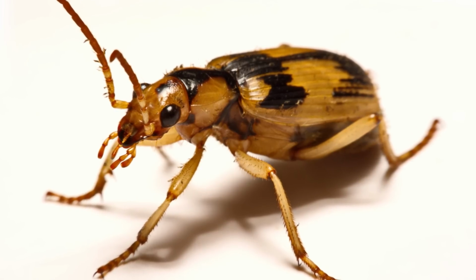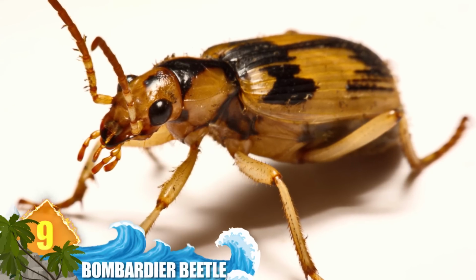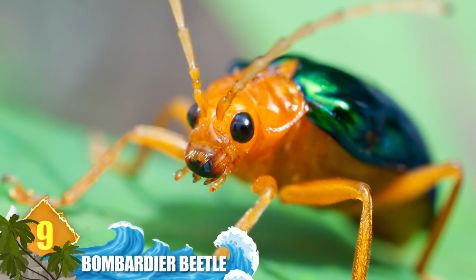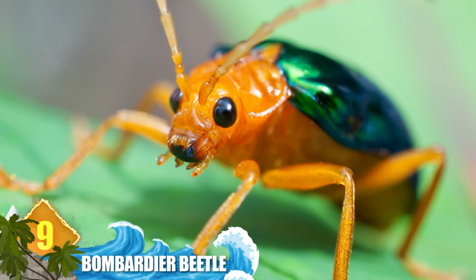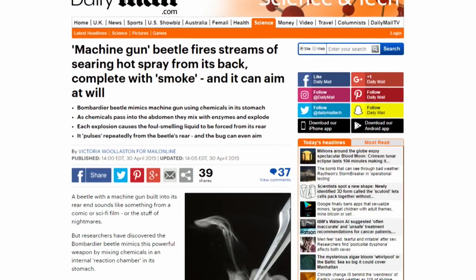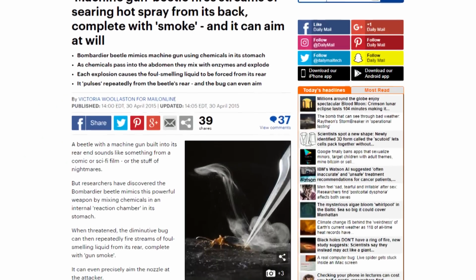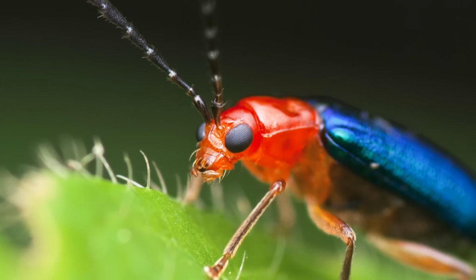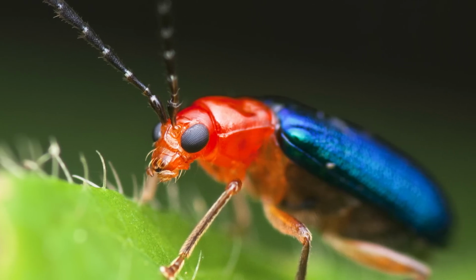9. Bombardier beetles. The insect is well known for its unusual method of self-defense. Its stomach serves as a type of reaction chamber, where two chemical compounds are mixed to create a boiling hot spray that can be directed at predators. Experts say the noxious fluid is emitted from the tips of the critter's abdomen with a distinct popping sound. The stinking, scalding spray can be accurately aimed in a wide range of directions, according to this species.